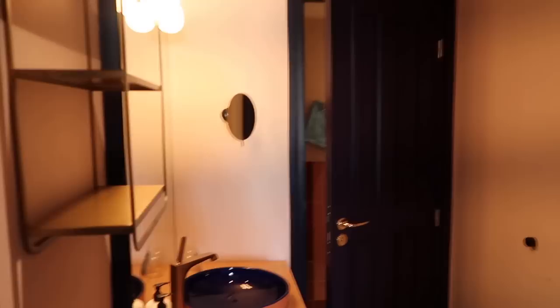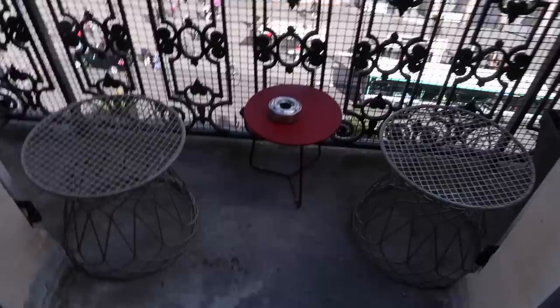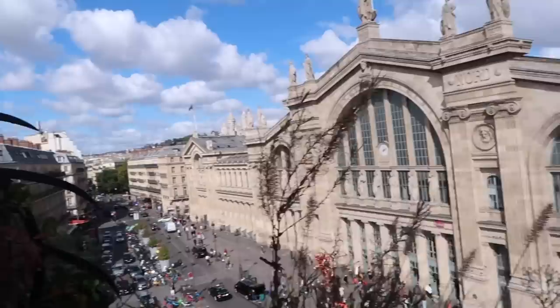This is where the bathroom is. Also really, really cute. It's a pink shower. And that's me. And this is the toilet. And then probably the best part is we have a little balcony. So cute. Hello, I'm in Paris.